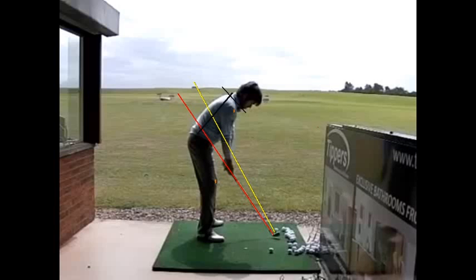So anyway, one of the things we'll start with is the address position, and I think this is really good for a lot of people to understand about dynamics and structure. First and foremost, when we look at Robert, a lot of people say this is just a fantastic setup, and I agree with that, but there are reasons for that. Look at his posterior tilt, his hips are tucked underneath him, his knee flex is there, the knees are right around the laces, his shoulders are outside the toes, his arms hang away from his shoulders, and that allows his elbows to stay at a pretty good rate.